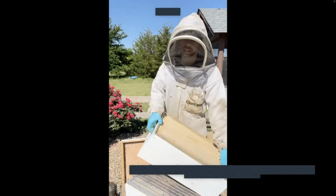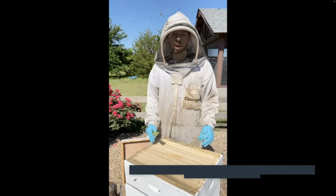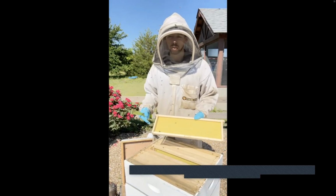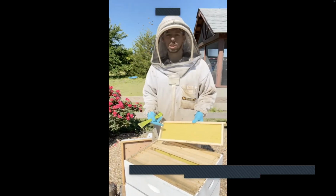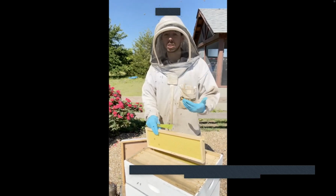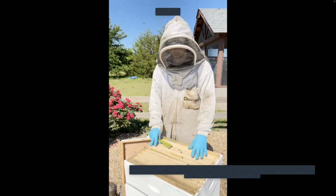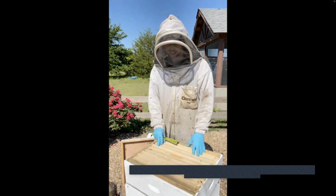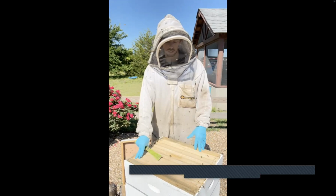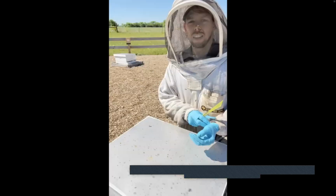Now this is a really critical step, because if you put that queen excluder on before they start drawing out foundation up in this box, the bees are not going to travel through that queen excluder to start drawing out foundation. They just refuse to do it. So they've got to get started drawing out foundation, and then you can add your queen excluder about a week later. And then it's simple from there. Once this box is 80% drawn out with honeycomb, you're ready to add your second honey super.